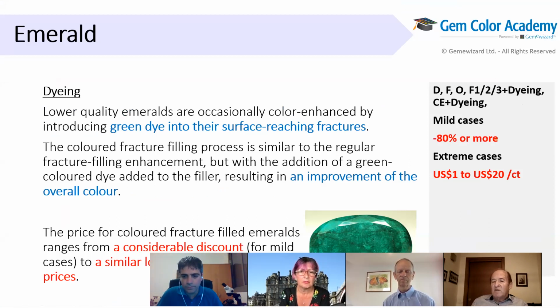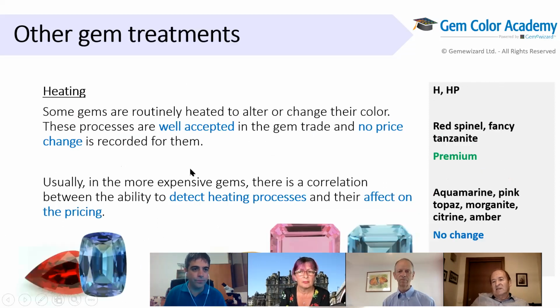Later, I saw several people asking where we get our prices and how we do it. I will give you a couple of sentences later on how we collect the prices all around the world and what we do to extract them. Okay, but that's later. So we talked about the big three, ruby, sapphire, emerald.